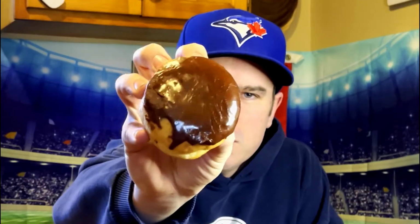So we got 3 Boston cream, 2 honey curlers, 2 apple fritters, a sprinkle, the sour cream glaze, we got 2 of them, and then we got the 2 regular dip glaze. Look at the Boston cream. This one got all dinged up on the pavement. But I am gonna take a quick look here, make sure there's no pebbles or rocks. I think we're good. Okay, let's go, guys. Okay, apple fritter, guys.